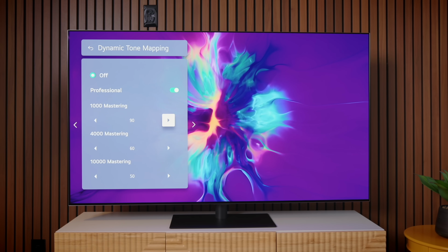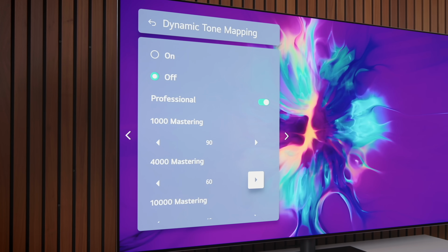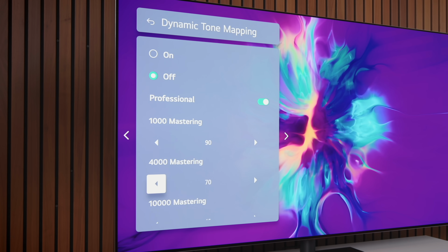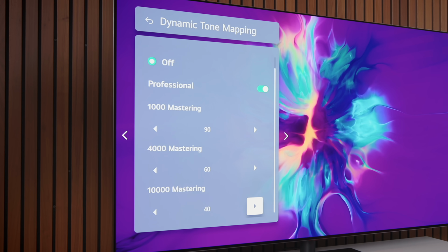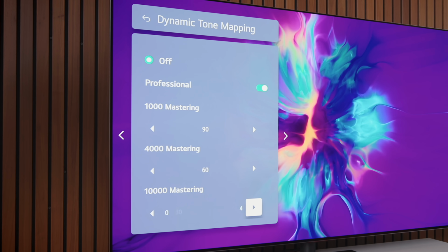The settings give you direct control over scenes mastered in 3 different brightness levels. You can control the tone mapping roll-off points for scenes mastered in 1000 nits, 4000 nits, and 10,000 nits. I have never seen control options like this on a TV before, and I love it. If you want that extra level of fine-tuning, detail, and calibration of your set, you're going to want this and probably wish every TV had it too.